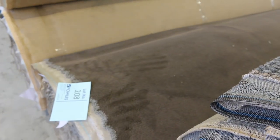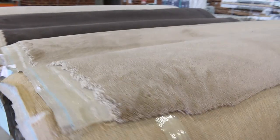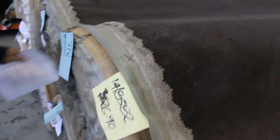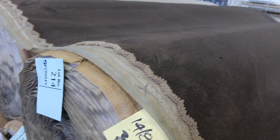Then on to our solution dyed nylon again. So this time the plush pile, the beautiful velour finish, and beautiful big rolls we've got. They'll vary in size. They could be anywhere from 30 or some quite big rolls there, so you're looking at big house lot sizes plus. We've got this really dark one here, lot number 214, there's quite a few rolls of that, and various roll sizes also.